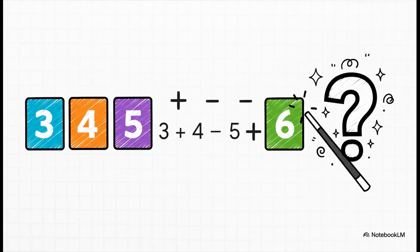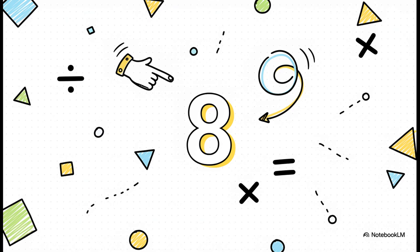It's really simple. Just take any four numbers that come one after the other, like 3, 4, 5, and 6. Now let's just mix them up with some plus and minus signs, like you see here. 3 plus 4 minus 5 plus 6. What do you think the answer will be? Any guesses? And the answer is 8. Now, what's interesting here is that 8 is an even number. Do you think that's just a coincidence? Or is there some real magic happening here?